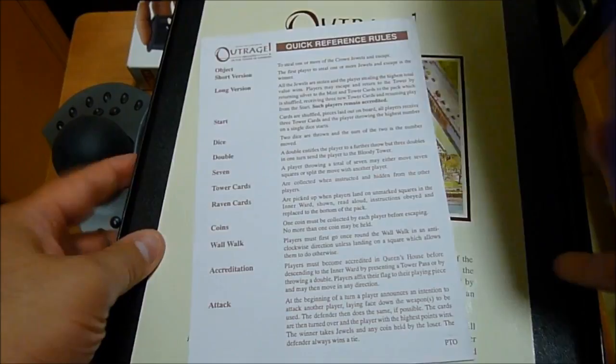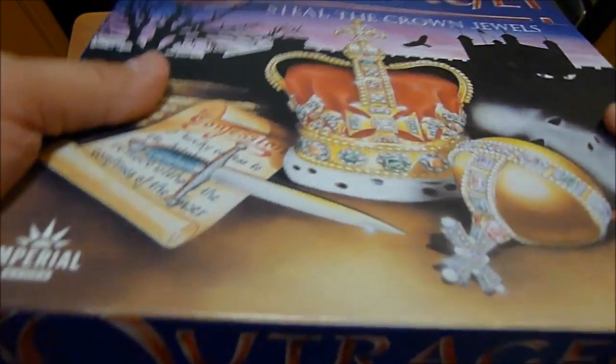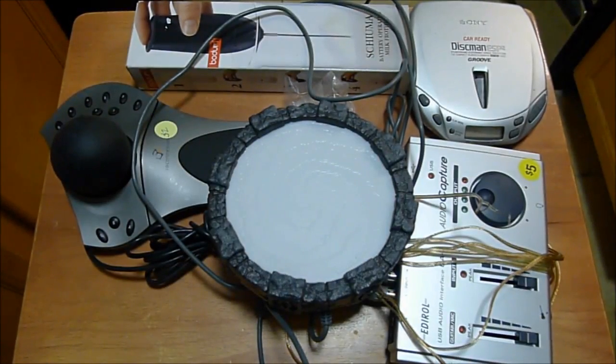Looks like everything is in it. And we got it for $1.50. We'll probably play that and check it out, see if it's any good. Gotta love board games.